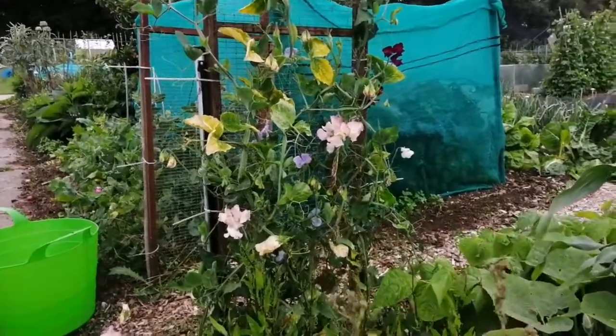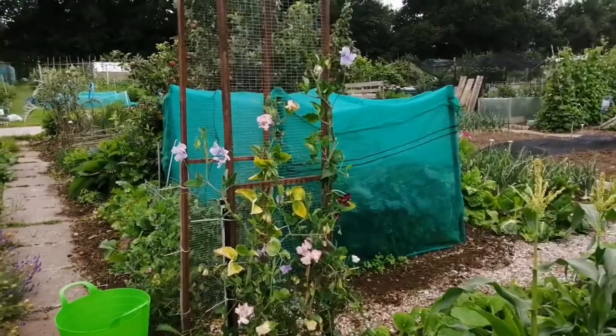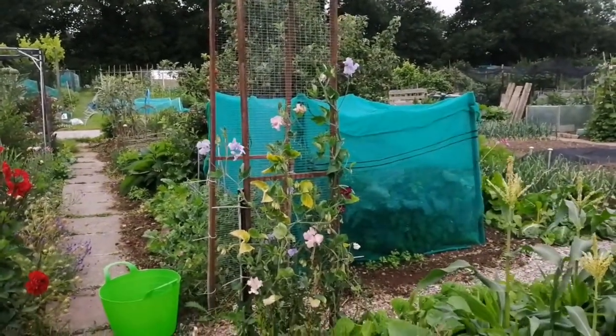On the trellis we have the sweet peas, which I've been cutting to take home. They smell so nice. They've almost reached the top of the trellis. They're really coming along.